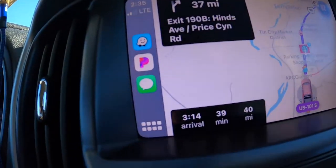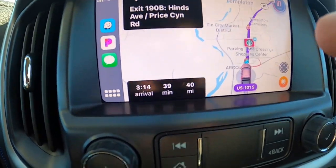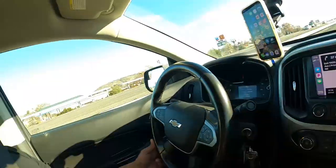So we're back on the road. We got about another 39 minutes is what Waze is saying until we get there. Again, we're just driving along on the highway. Hopefully we get there soon. I want to get there before the sun starts going down. I want to get some footage for you guys driving on the dunes.